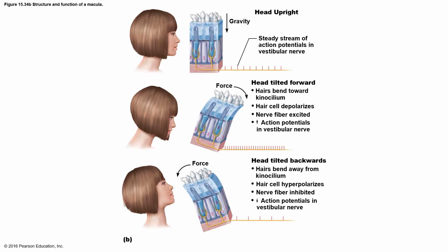Here's a neat little picture. Hopefully it helps clear it up. So we see the top picture, the head is upright and just regular old gravity is telling us where we are in space, with a steady stream of action potentials on that vestibular nerve. We know what's going on.